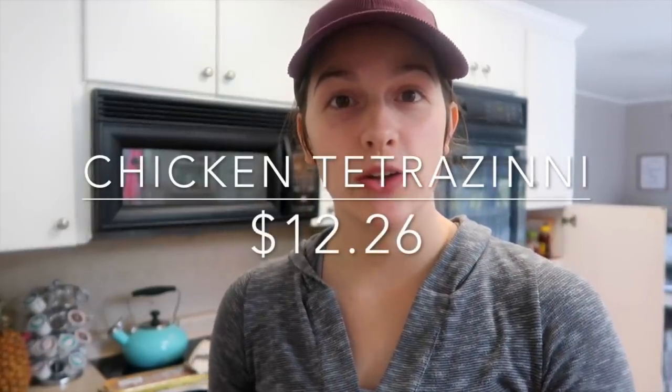Okay guys, meal number 6, I believe, is called chicken tetrazzini. So I would say this is kind of a combination between chicken spaghetti and chicken alfredo. Well, maybe not a combination, but it's in between the two. So you could do either meal for one of these freezer meals. You could do chicken spaghetti or you could do chicken alfredo, but I'm doing this meal. I've only ever done it one other time, but it turned out really good.